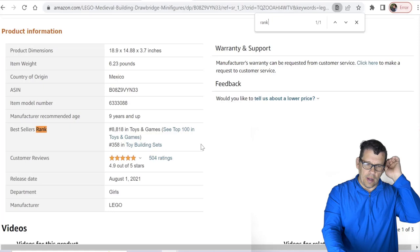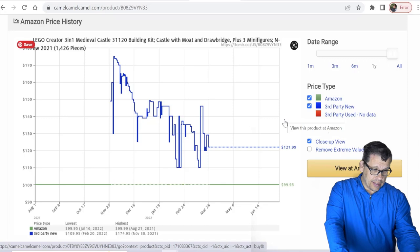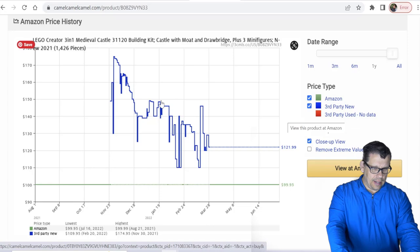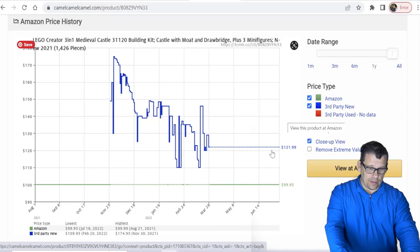And just for fun, we're going to go to Camel and see what has happened whenever this set has sold out. And you can see there's a lot of promise and a lot of potential here. It looked like the highest was 174, but that was when it first came out, right? But this right here, you see a lot of 150s or close to it. And of course, it looks like there's a lot of inventory in stock now, so the third-party people have kind of dropped off. So that's encouraging.